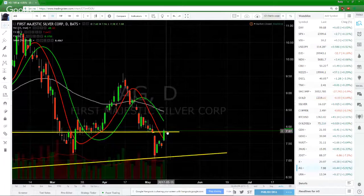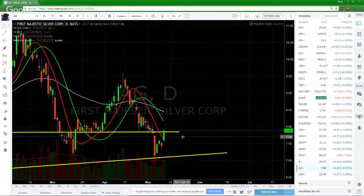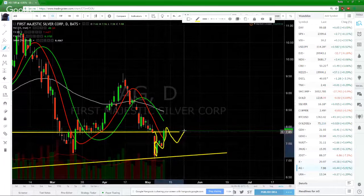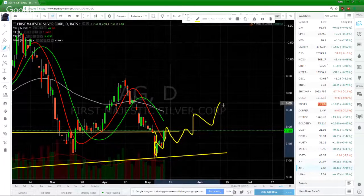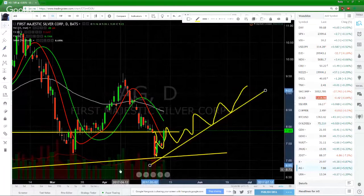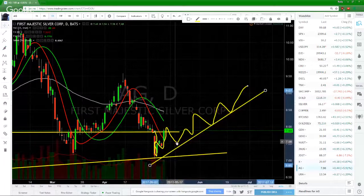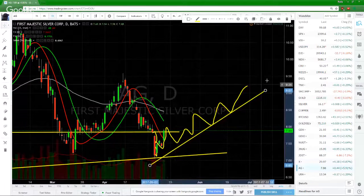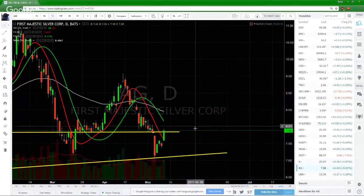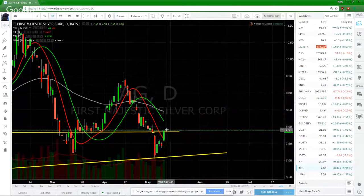Watch this to come back in, make an opposing point. We have a small opposing point there, but look, we need an opposing point to find that trend line, so we can get that trend line going. So what I'm saying is that move across resistance becoming support is probably pretty thin for it to come back in.